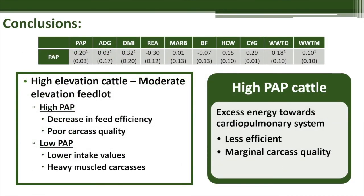So trying to wrap this up and bring in some conclusions here, we see that high elevation cattle with high pulmonary arterial pressures, when we bring them down into moderate elevation feedlots, they suffer from poor cardiopulmonary health, poor feed efficiency, as well as poor carcass quality. The more substantial genetic correlation between pulmonary arterial pressure and average dry matter intake suggests that cattle with higher PAP scores coming into these feedlots could be less efficient at converting feed when compared to their low PAP score contemporaries.